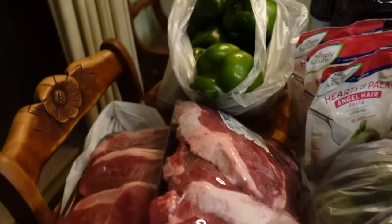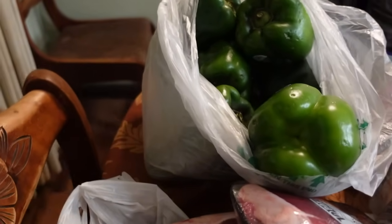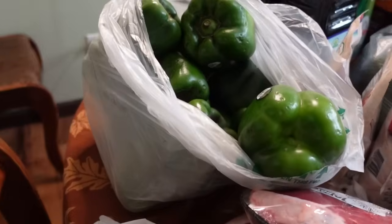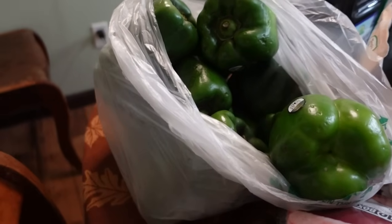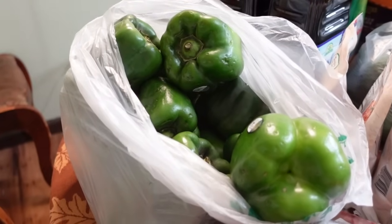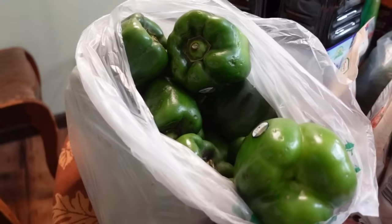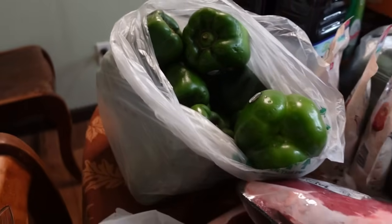And I went in and picked up a big produce bag full of peppers. There's 14 of them in this bag. And Sarah and I have already talked about it. Our plan is just to dice these up and freeze them. So we will have them for chili, for veggie omelets, just, I don't know, whatever we want to use them for, they will be there.